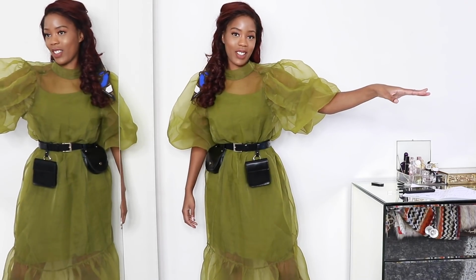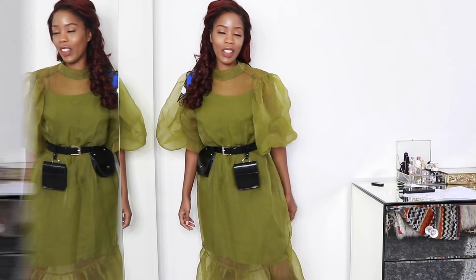But now I've got just dresses until the end of the haul, so let me whack the next one straight on. Okay, so my penultimate item is this dress here. I've had my eye on this for a little while because this is at a really, really good price point. It's £24.99, which is a really good price.